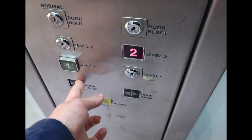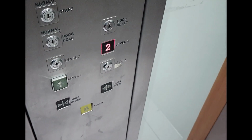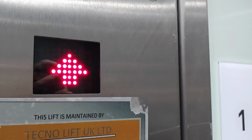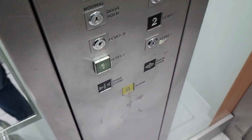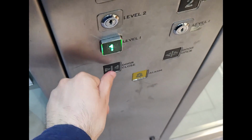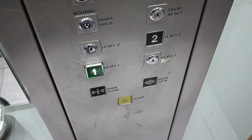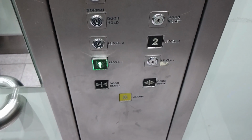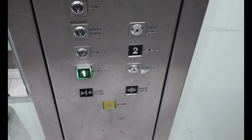This is the lift at Next in Doncaster. It's Oakland. Capacity 13 persons, 1,000 kilos. Year made 2005 or 6. We're up 2. Lift going down. Down to 1. Door close button does not work. The numbering's incorrect with the shop floors. Bog standard Oakland. Here we are at 1. And that's it.